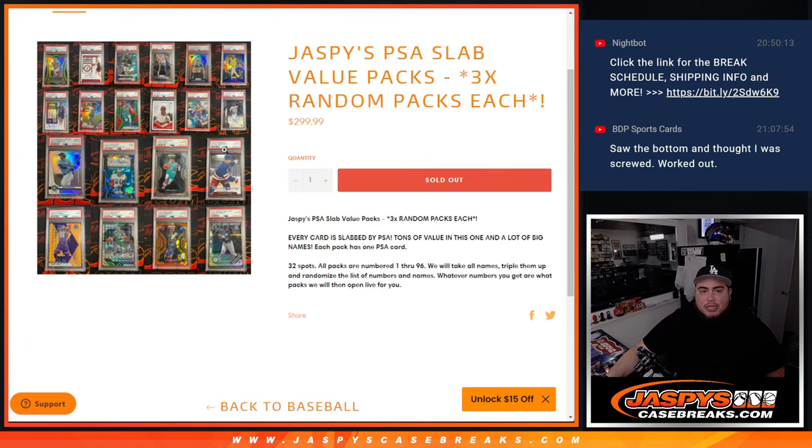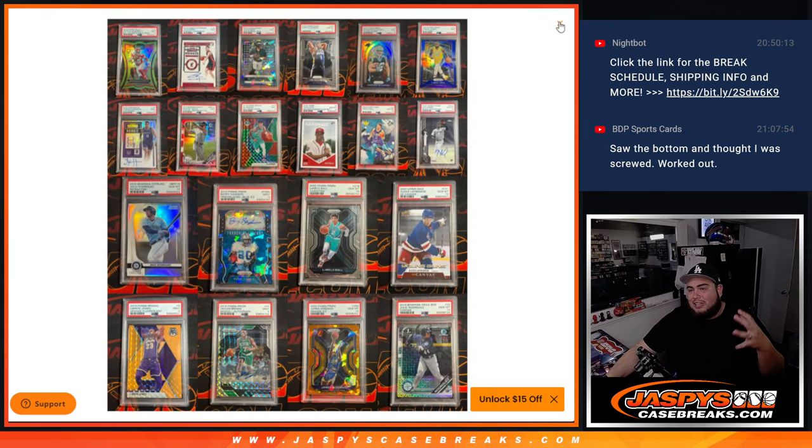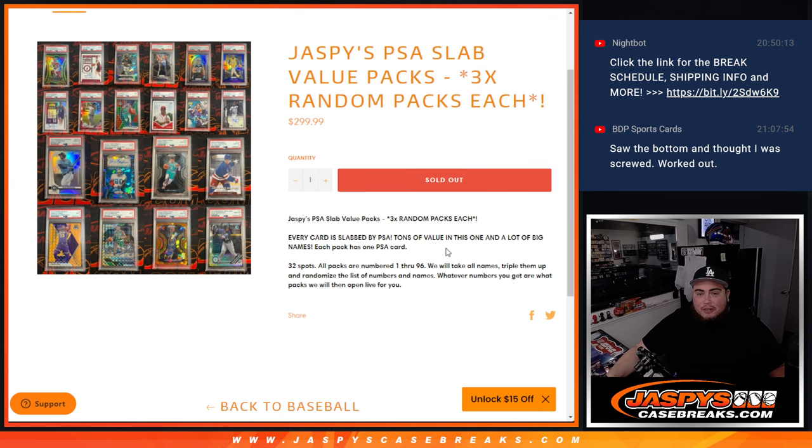It's pretty simple, guys. Here are some of the previews. These are like 20 cards out of the 96 that you'll see previewed there. Some nice stuff there, of course. Some hits as high as $300-$400 a slab each, but good value, guys, and a lot of big names in each pack, and each one has one PSA card.